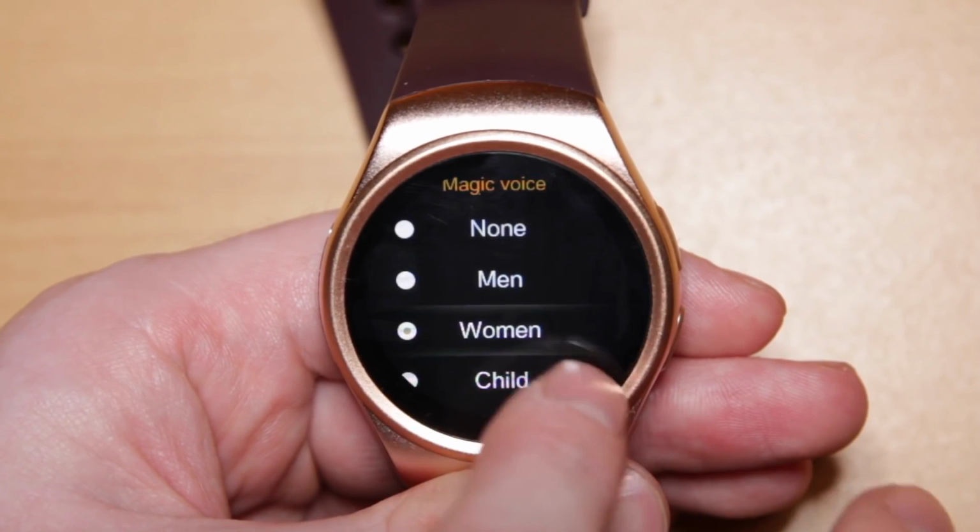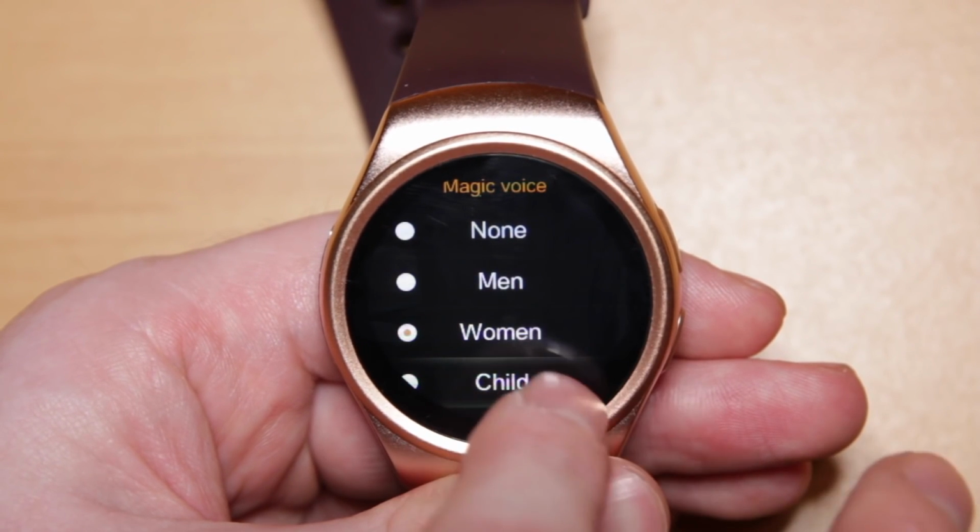Now by far the most unusual feature on this watch is the voice changer. This is what the speech sounds like, and apologies for the interference, but there's nothing I can do about it. So now I'm going to change the voice.